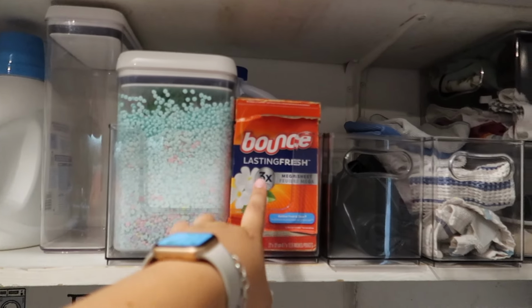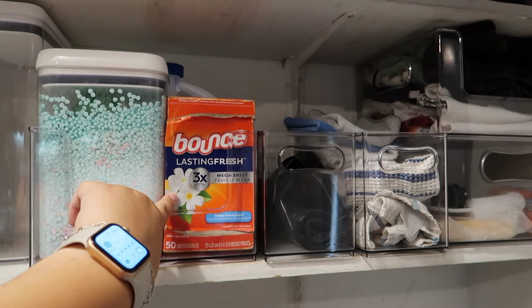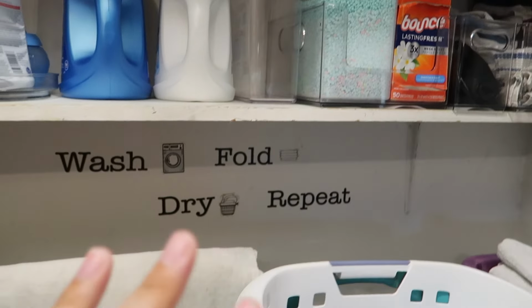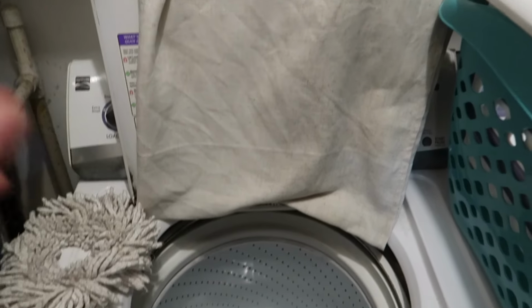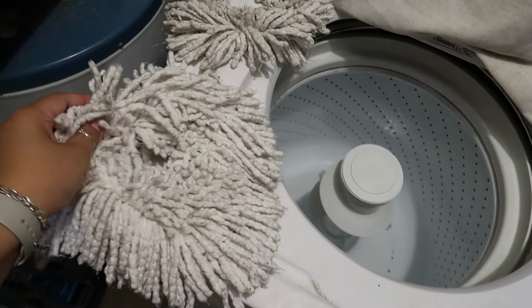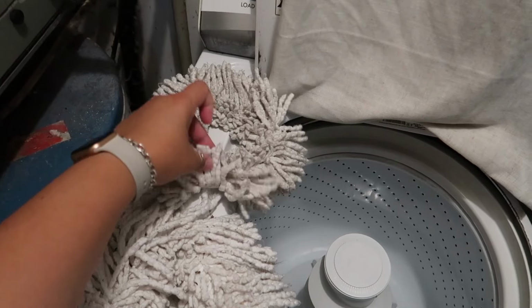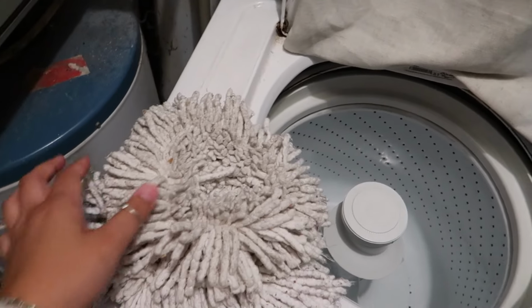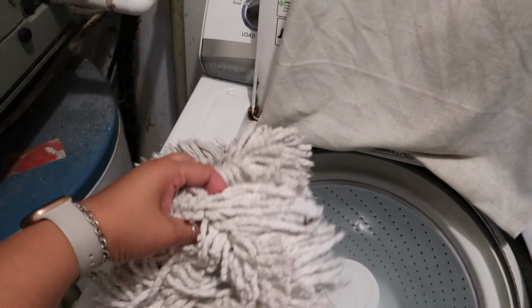Right now for dryer sheets, I have the Bounce Lasting Fresh. These are the mega sheets, so you just need one sheet for each load that you do. I have just got done washing some curtains and these are my O-Cedar mop heads. I went to mop and didn't have a clean one, so we love that. I really need to retire these or get some new ones or soak them in some bleach.